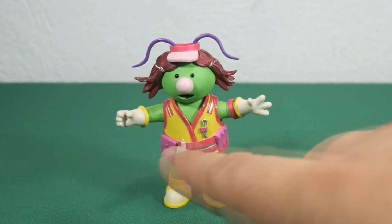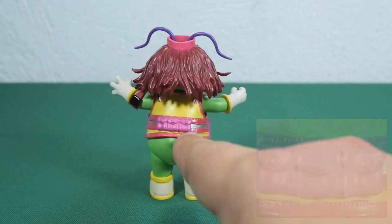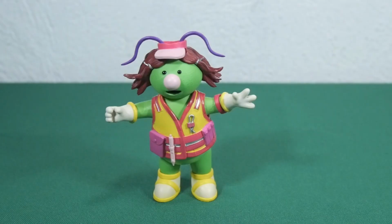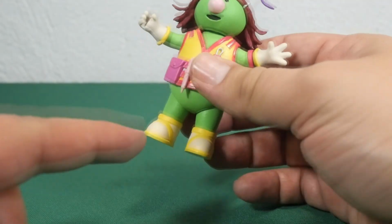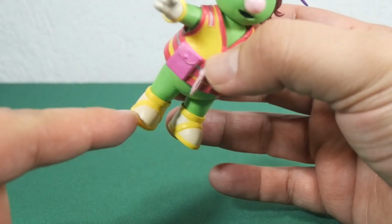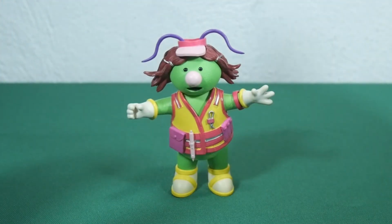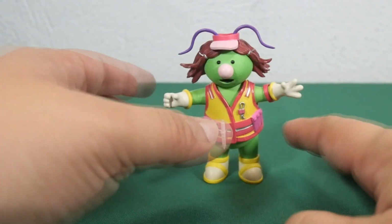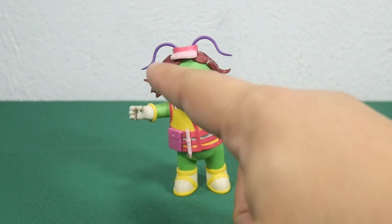And also the jacket has a large pouch, 3 little pouches on the side, and on the back we have tiny pouches as well. We also can see here a pink pen. Then we have the boots, very nice, and gloves, which are the same color, yellow and white. Now checking out the skin color, of course it's green, and it does look like she has freckles all over her body, guys. Now let's check out the head sculpt.